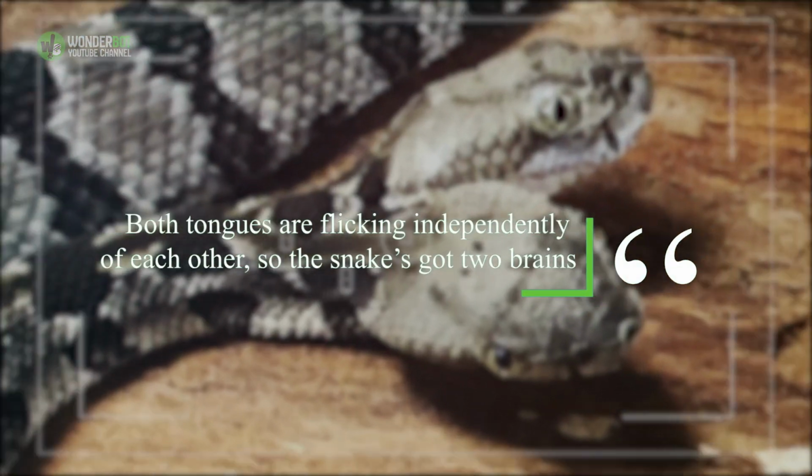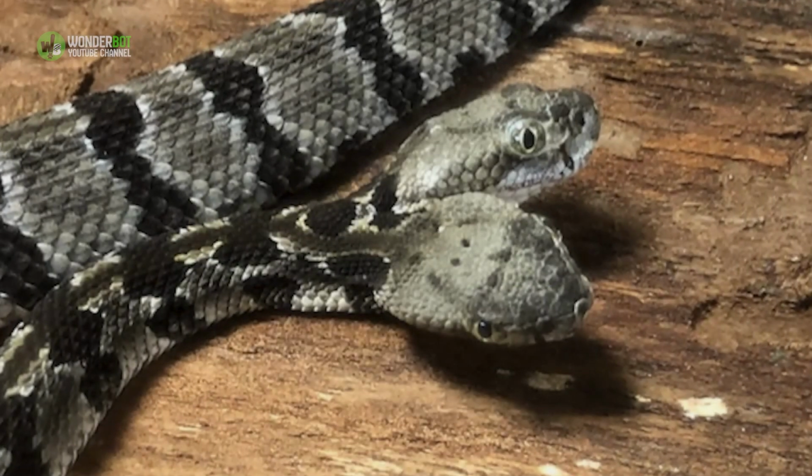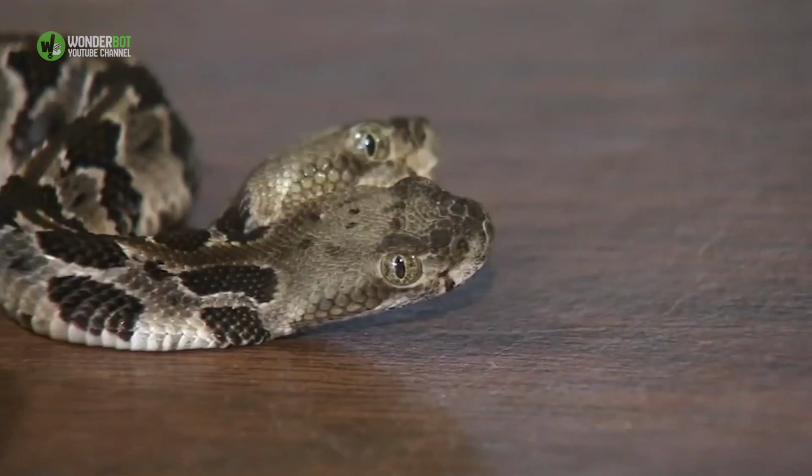"Both tongues are flicking independently of each other, so the snake's got two brains," Schneider told KYW-TV in September 2019. "When it moves around, you'll see that one head goes one way and the other, and the heads are kind of fighting each other and stiffen up, and then one will decide to go with the better half.